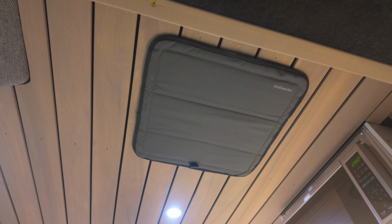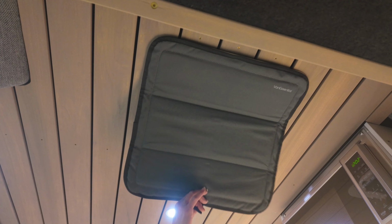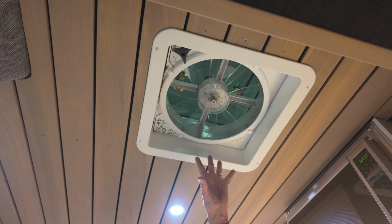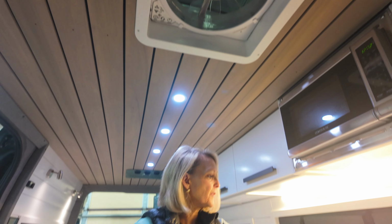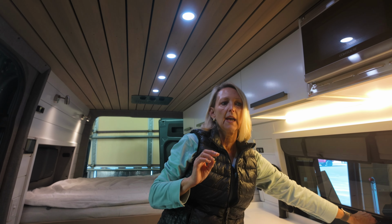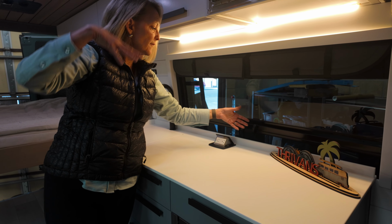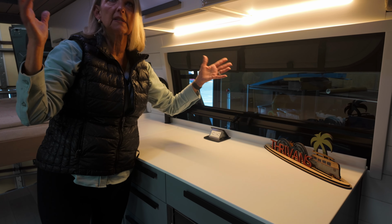Up above the kitchen galley, we've got our Max Air fan, which is really great when you're cooking. You can turn this on. And then also over here, we've got T-vent windows. And so any of the smells that you want to go out, either can go out through this fan, or you open up these windows and it gives nice airflow.